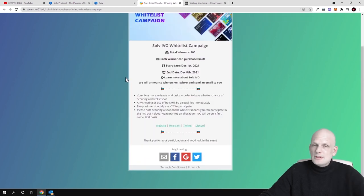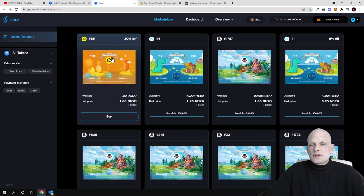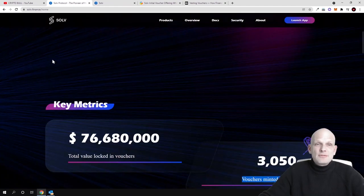Like I already mentioned, they are creating an IDO, but actually they are also creating an IDO for their own tokens. This means they are creating their own financial voucher, or pretty much financial NFT, and this is the product they are actually creating, these vouchers where users can already participate, guys. So yes, this is pretty much my review on Solv.